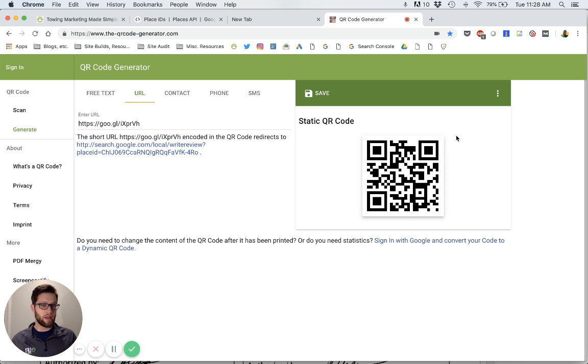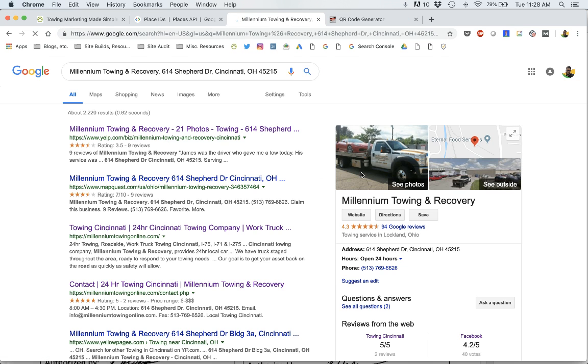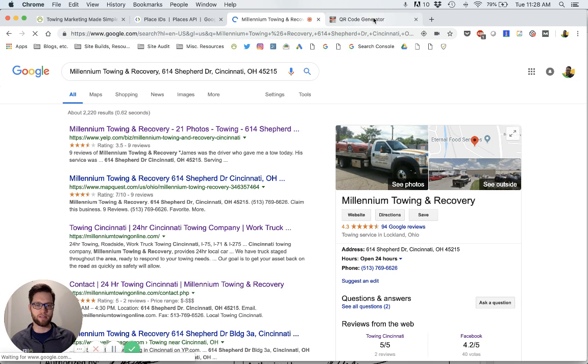So really, this is the end result. This is the QR code that we want. Now, as mentioned in the blog, with iPhones, in an update about a year and a half ago, if you just open the camera and I hold my phone over that QR code, it will pick it up and you hit that you want to go there and it will direct you straight there, right to that place where, on your phone, it's going to take you right to this area where we can leave a positive review.